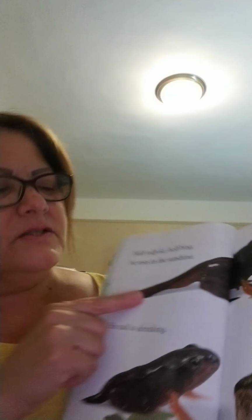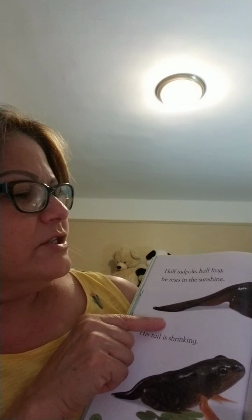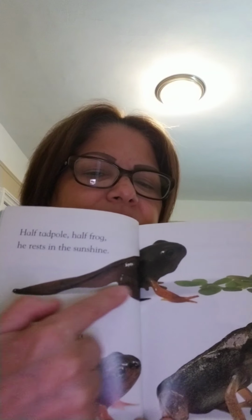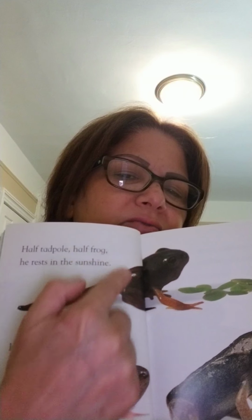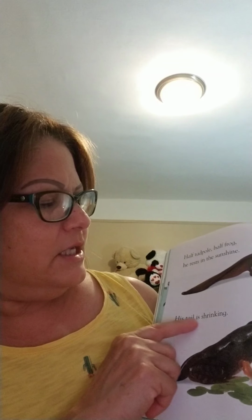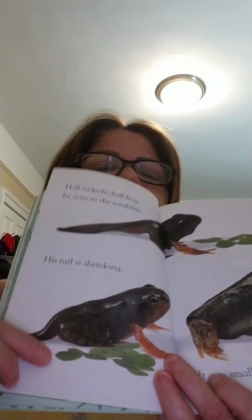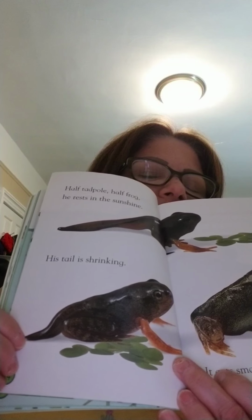Wow, now it's changing. Look at him. Look at this one. Half tadpole, half frog. He rests in the sunshine. He's a half tadpole and a half frog already. He's still over here. It looks like a frog, but it still has that long tail. His tail is shrinking. He's growing, look, and the tail is shrinking already.